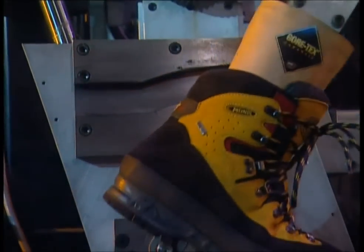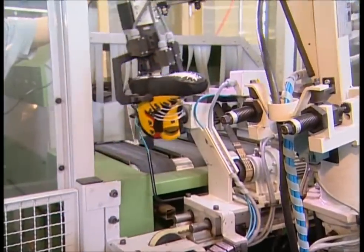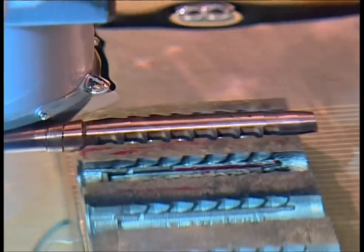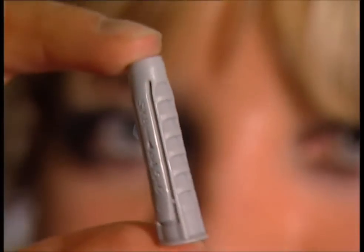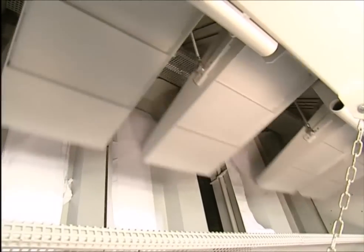Coming up in today's show, you'll be riveted to your seat with our step-by-step guide to the high-tech hiking boot. We'll explain the production process and electrifying technology behind the tool with the toughest grip, the humble wall plug. And if you've ever wondered what happens to the hand towels that run out, then stick around and watch as the story unrolls before your eyes.